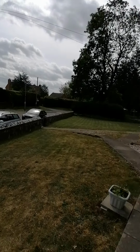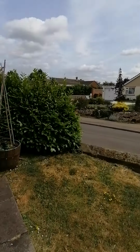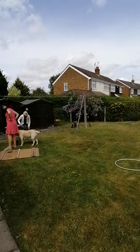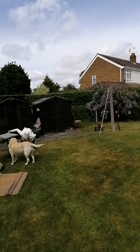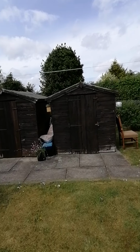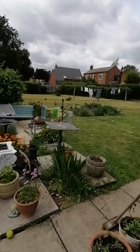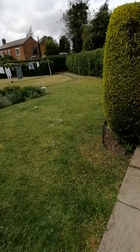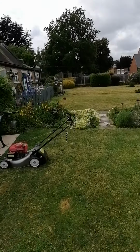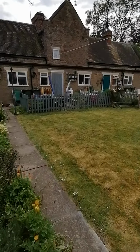As you can see, we've got a fair old sized front lawn as well, and as you come round, you'll see here there's the sheds. Now we get half a shed each per house, so that's what they look like. But coming round, you can see just how big the back garden is. But lucky for us, we have a gardener that comes in about once a month and does the garden.